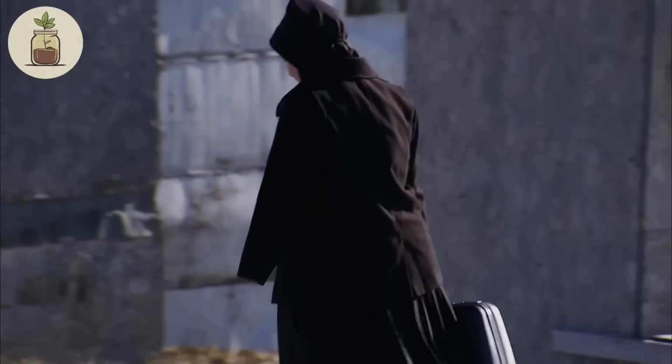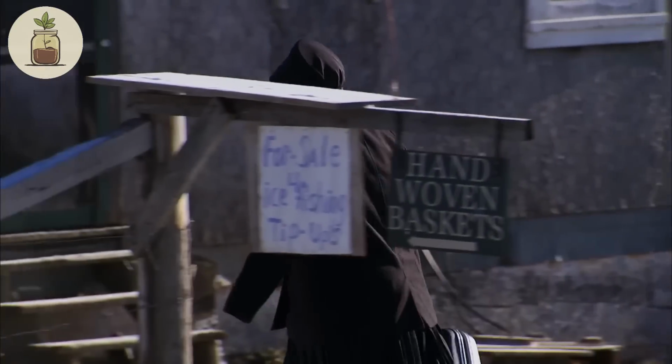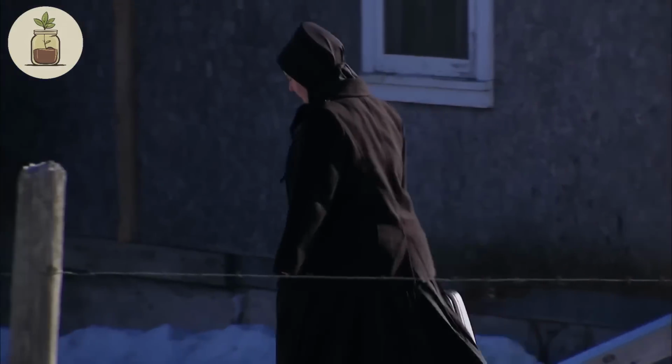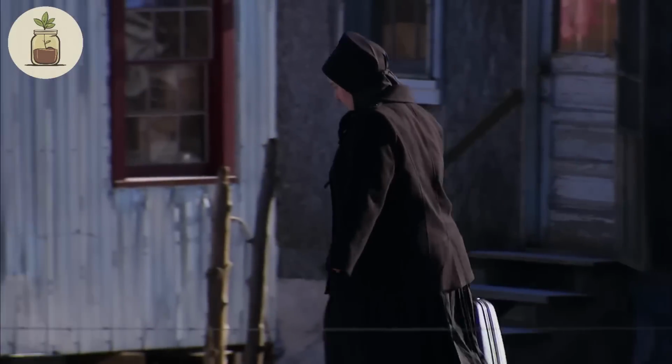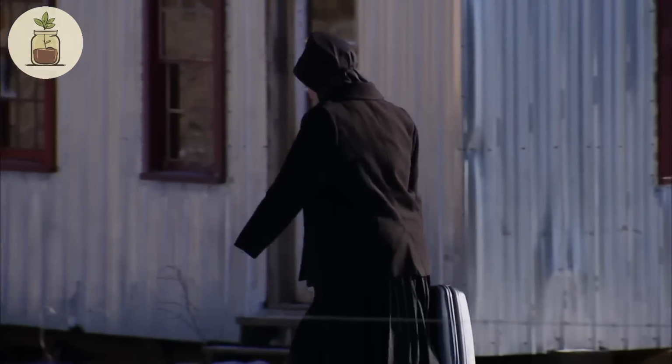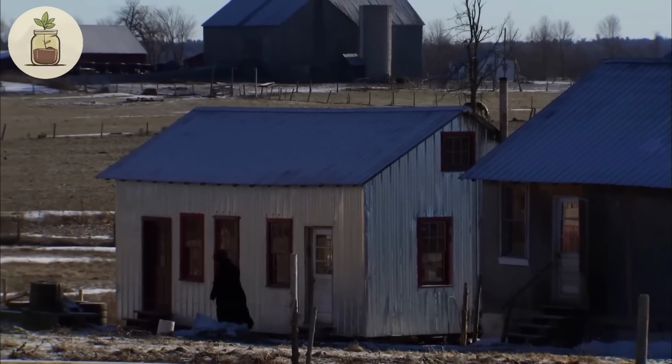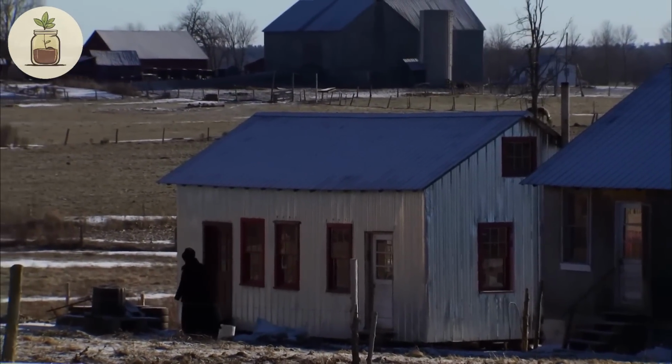By using strategic clothing that keeps them comfortable at 65 degrees rather than 72, Amish families cut their heating expenses by approximately 105% compared to the average American household. Research shows a 15% reduction in heating costs for each degree below 70.